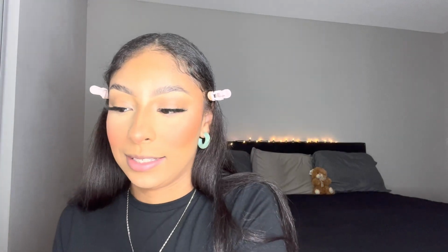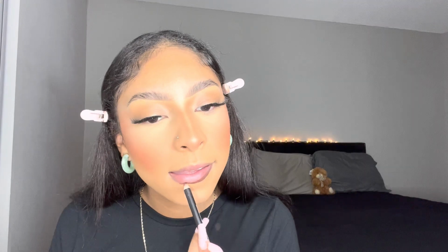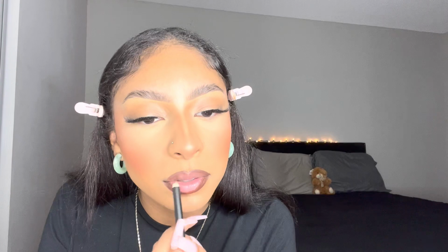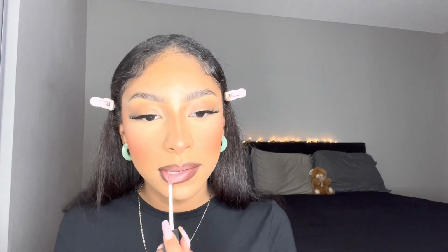Last but not least, last but the most important, I should say, is gonna be that lip combo. For today's, we're doing Morphe Trendsetter, my go-to liner. There's the lip liner of choice. I'm gonna pair it with a gloss. The gloss that I'm gonna pair it with is Morphe Gloss in the shade Pixie.